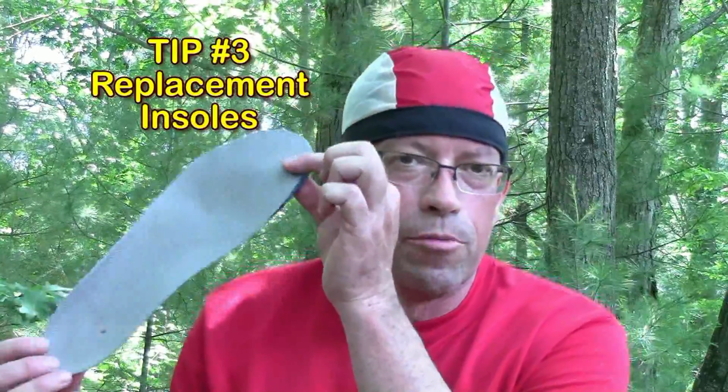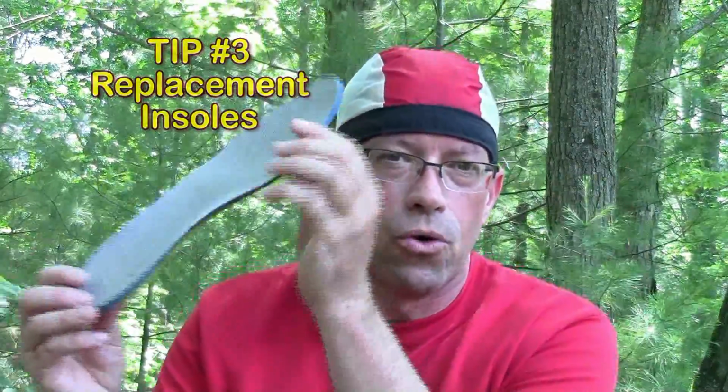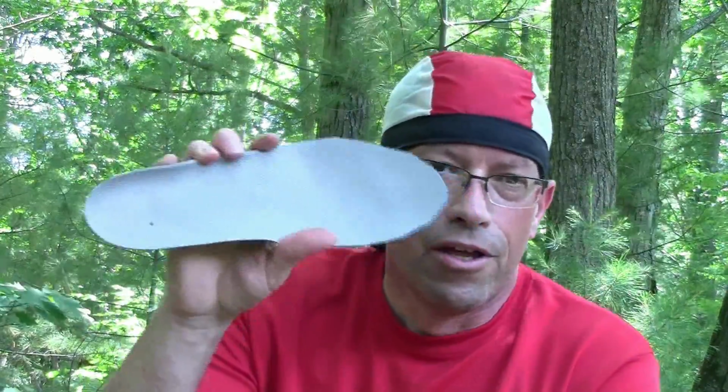Unless you've spent a lot of money on hiking boots, and you must know by now I don't like doing that, take out the insoles of the boots and get yourself a really good aftermarket insole, one that you can take out and dry out the footbed in the sun. But it's also a great way to renew your boots annually so that they feel brand new by simply purchasing a new set of insoles.